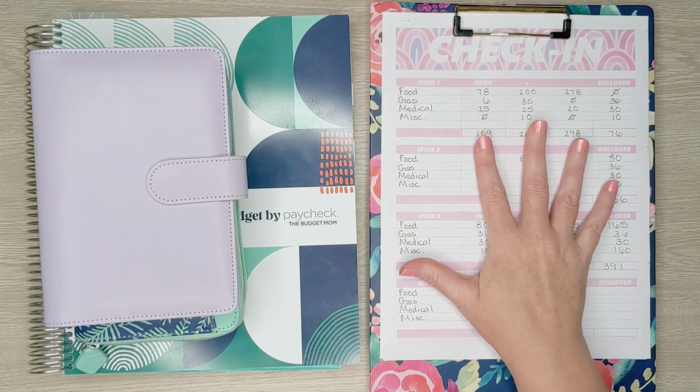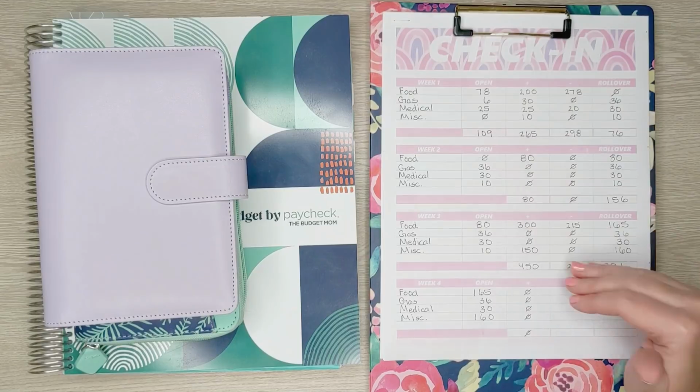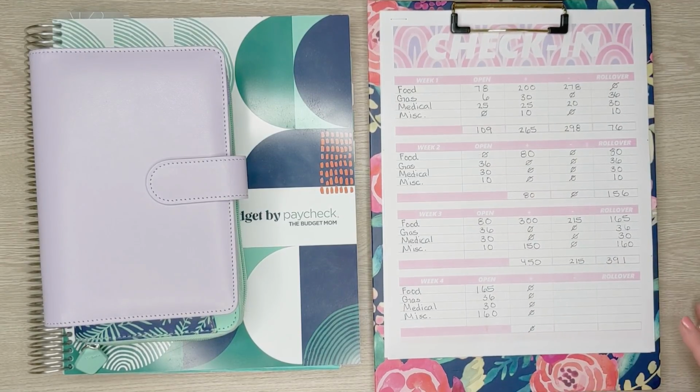So I went ahead and printed this out. I'm so excited to show you how I'm using it today. I've already filled in the first 3 weeks. We'll do the 4th week together today.